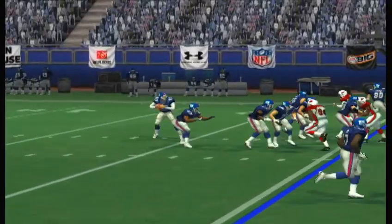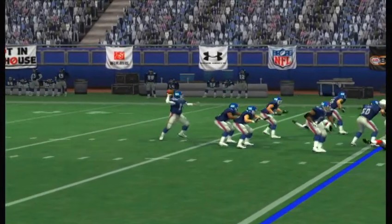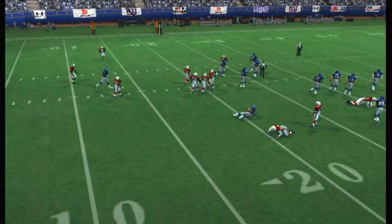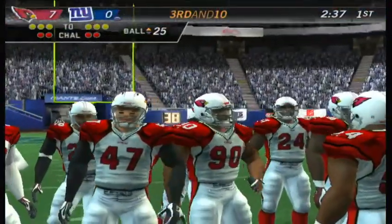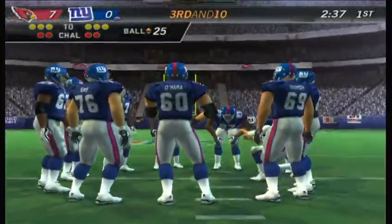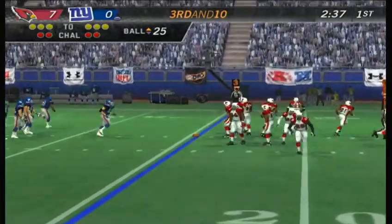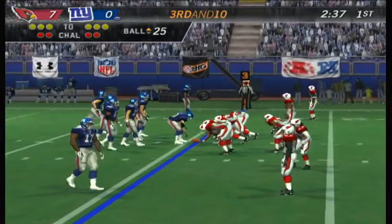Arizona comes out in the quarter defense. With the pass, it's broken up. Tillman was the intended receiver on that play. Green had the coverage on the play. And this is the ninth play of this drive. Ball on the 25-yard line.